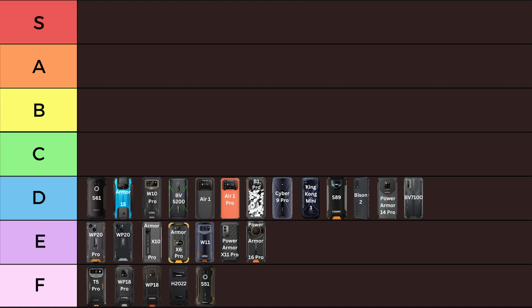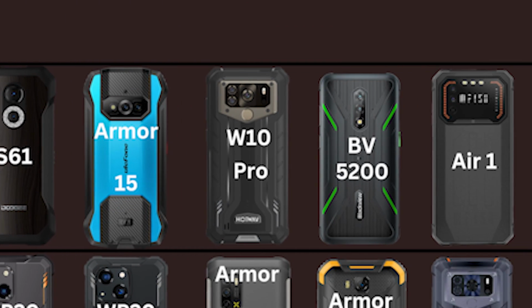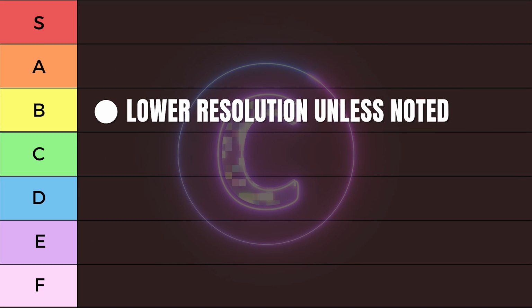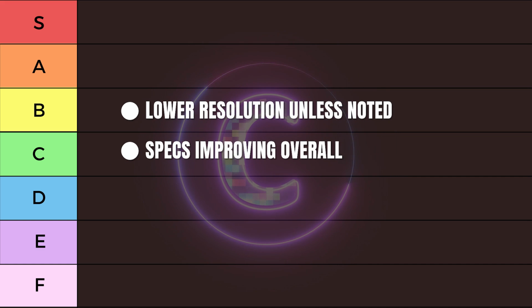Here's a look at all the phones that made it into the D tier. Lots of phones here in the D tier, that's for sure. And now it's time for the C tier. The phones in the C tier are not terrible and not great. Most are lower resolution unless otherwise noted, but the specs are improving overall.